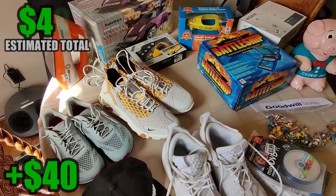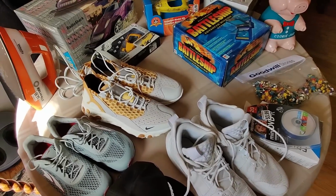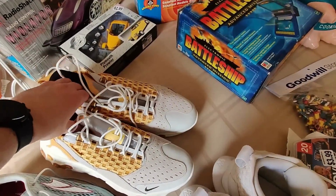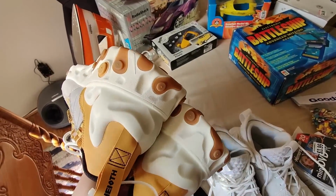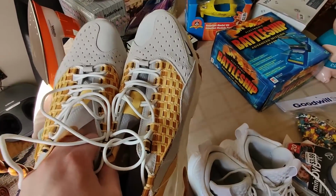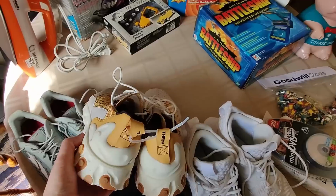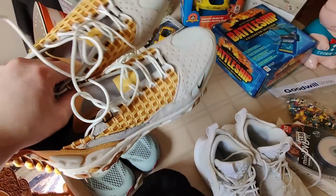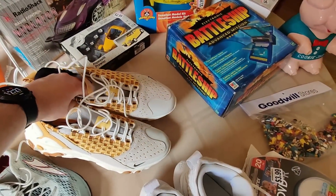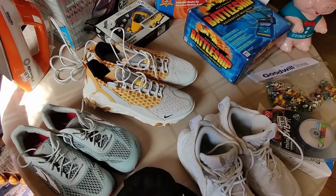I got some pretty good shoe deals as well. Shoe prices in this area have gone up again, but still able to find some deals like these Nike shoes. These were $15, and they seem to be new without tags, or I guess there's a sticker tag inside there, which is still on. And when you get a new pair of shoes like this at Goodwill and they're priced $15, that's a completely fair price, I think. These shoes, I believe I can sell for at least $80 new like this.